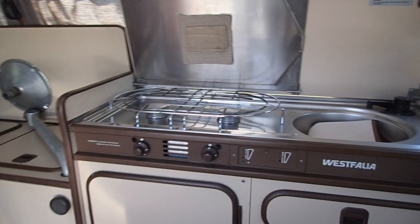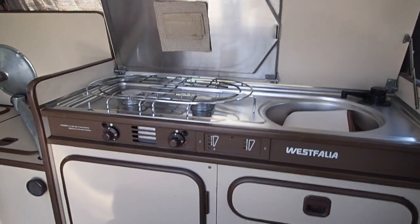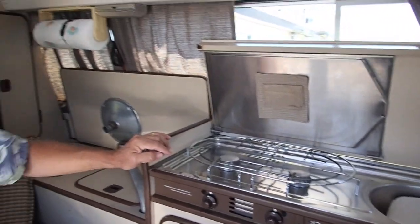We have a double burner propane stove. I did not put propane back in it since we've got here. We could not allow him to travel on the ship with propane from Hawaii back, when we just moved back to the mainland. But that works super great with the propane.